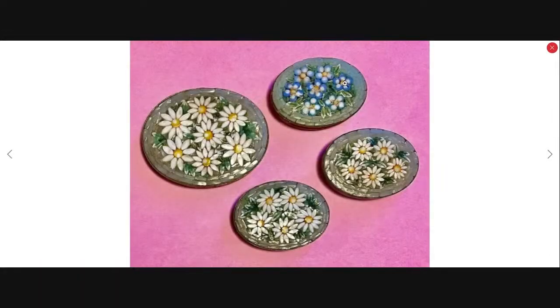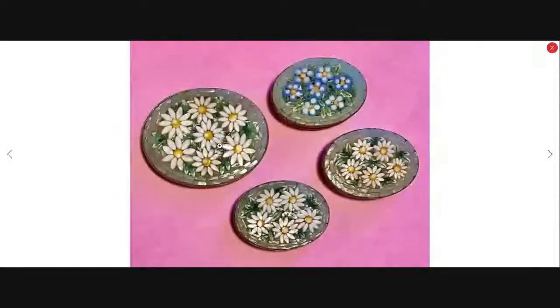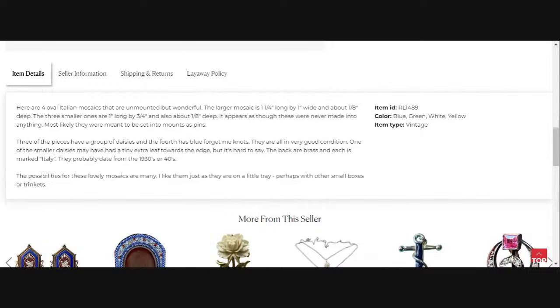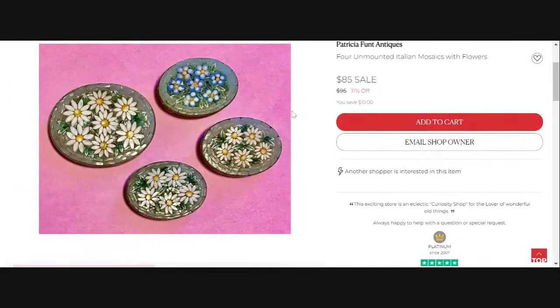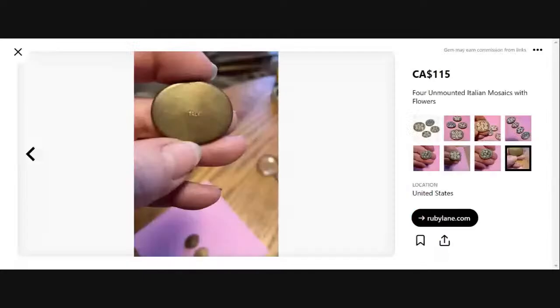I'm going to zoom in so that we can see. They do appear to be in good condition. And again, this is some of that more translucent looking glass, which you can sometimes find. So let's see what she has to say about these. She believes they date from 1930s to 1940s, all in good condition, and the backing is brass. So if you are looking for pieces or components for a project, Patricia Funt Antiques maybe could be an option for you.